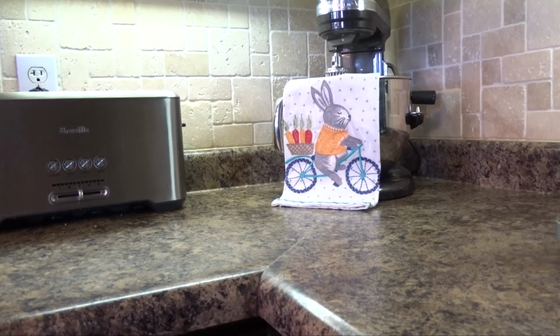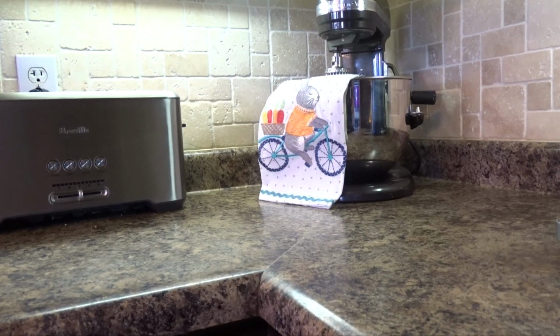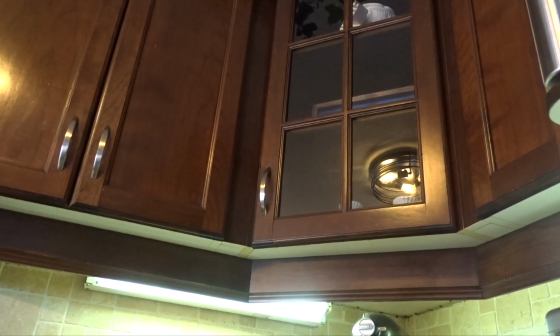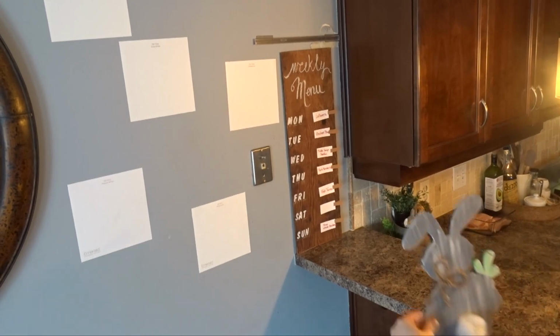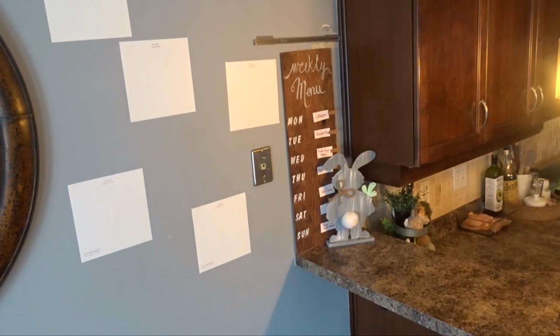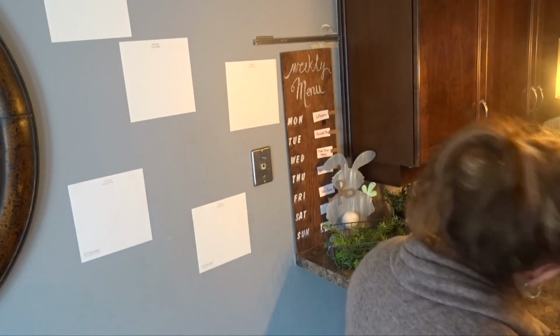And so I always like to add this one since Christmas. I have been enjoying adding this just a nice decorative cloth onto my mixer. And in this corner cabinet, I am adding just a little spring sign just to continue with that blue, and then I also added another wooden bunny in there. And then also I'm going to be decorating just the corner of my breakfast bar with some bunnies and some eggs. And that's pretty much all I'm doing in the kitchen this time.